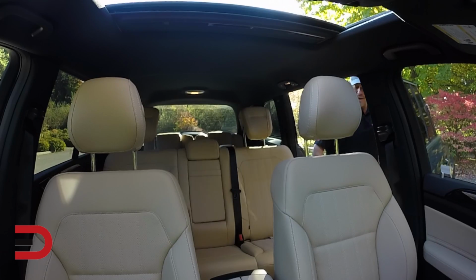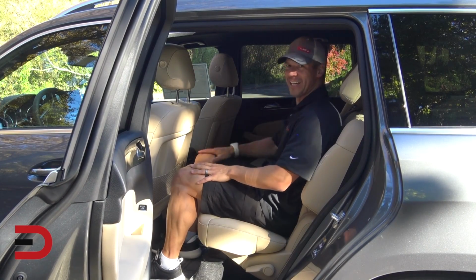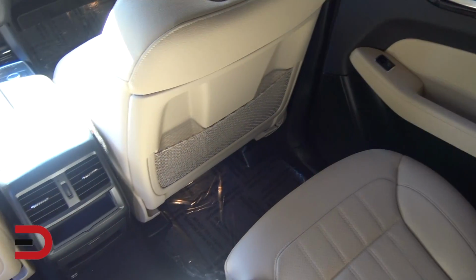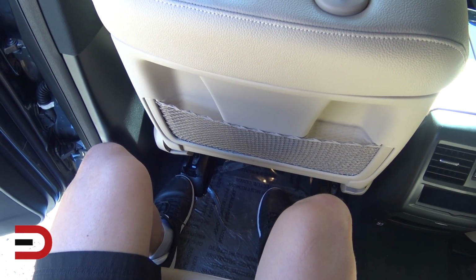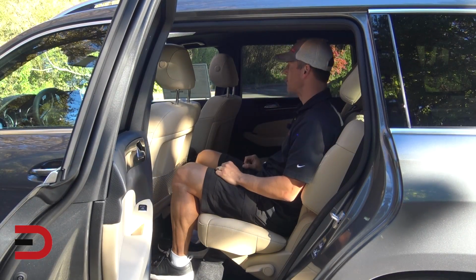Here's a look at your real-world backseat legroom and headroom, and I think you'll be very happy considering this is a full-size 3-row SUV. Here's my position as a driver up front. This is where I was driving today, and here's how much room I have between my knees and the back of the seat. So quite a bit of room there. There's also netting there for extra storage behind the driver and passenger seat.